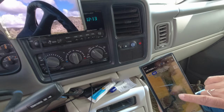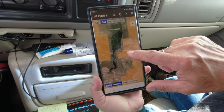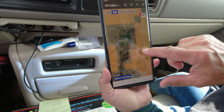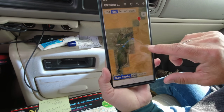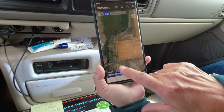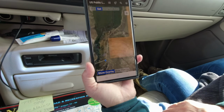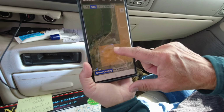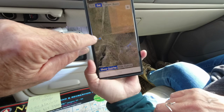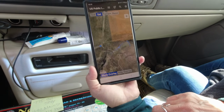So, okay, this is us, that blue dot. And the orange or brown is BLM. And your pin is way up there. Okay. So anyway, this is where we are. And up ahead there's BLM land on the right. Yeah, because down here we would have to go through private land to get to the BLM land. So we can't do that.